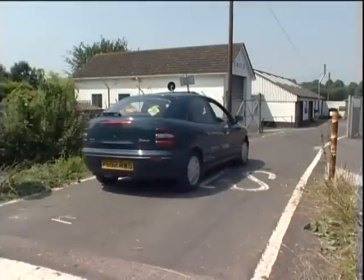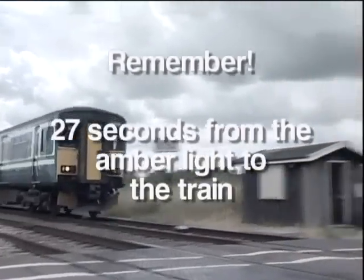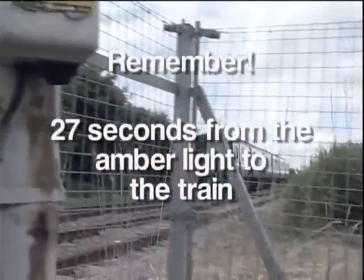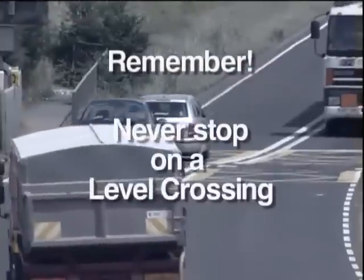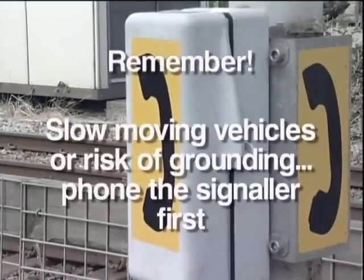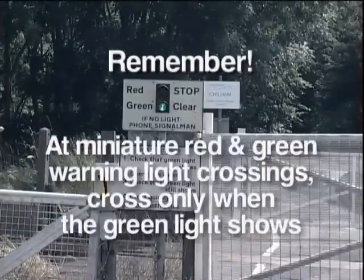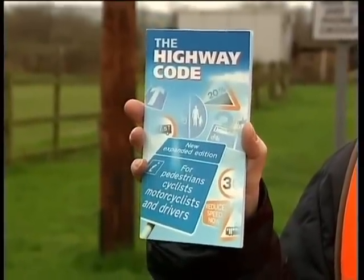All the different types of level crossings we've looked at have one thing in common. They're perfectly safe if you're careful, vigilant, and obey the instructions. All the signs and instructions relating to level crossings are in the highway code, so check it out. Don't break the law and don't take chances with your life or anyone else's.